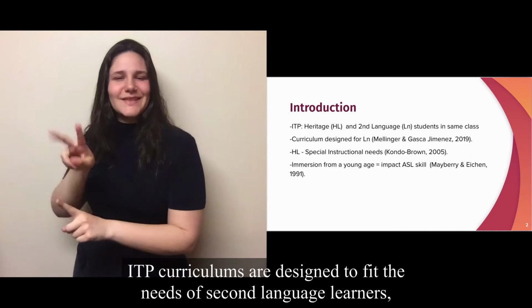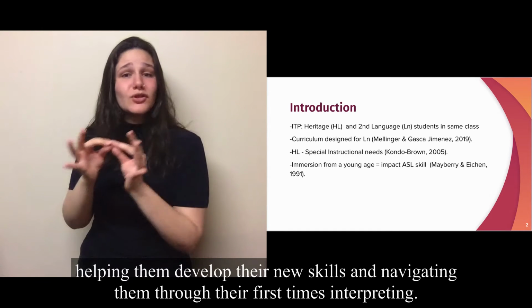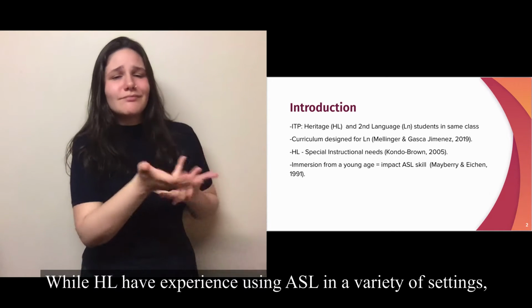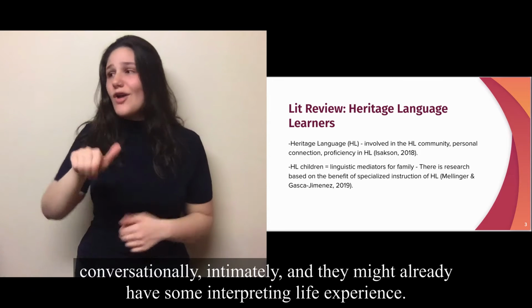Interpreter training program curriculums are designed to fit the needs of second language learners, helping them develop their new skills and navigating them through their first times interpreting, while heritage language learners have experience using ASL in a variety of settings, conversationally, intimately, and they might already have some interpreting life experience.